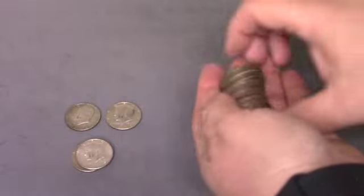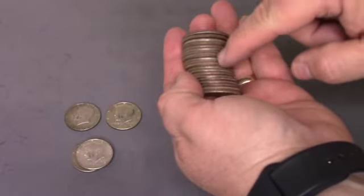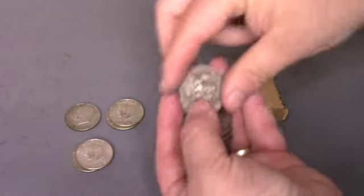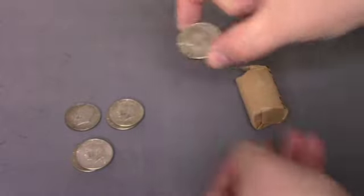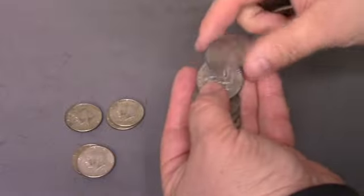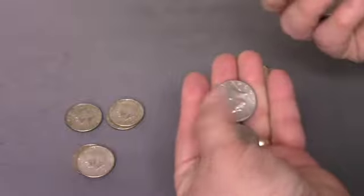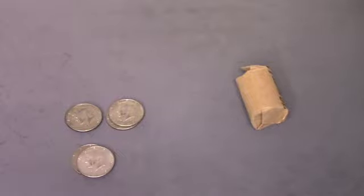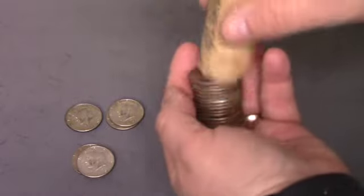I got out of work early, so I was able to do some running. Oh, there. Looks like this one and maybe that one, maybe two. 1967. 1968. So definitely awesome. This is really good. Like I said, I haven't been to this bank in a while. They haven't had any rolls ever since I've been there. They had a few today, so I took them all.